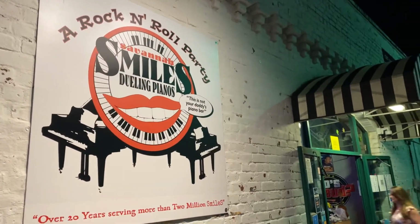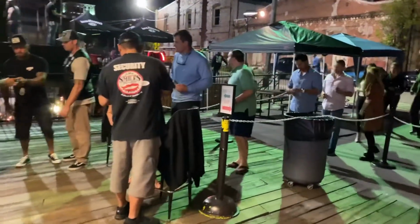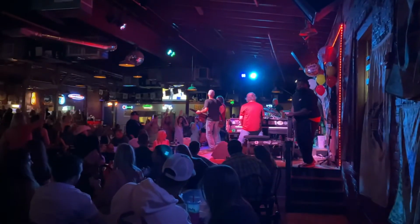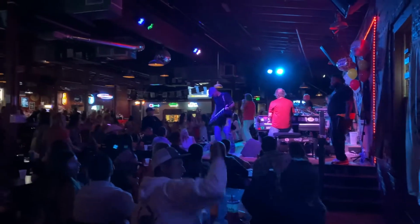Even on weekdays, you'll find a good crowd here. Now, this place, it says right as you walk in, this is not your daddy's piano bar. Actually, it is. A lot of the songs here are classic rock songs. If you're in your 20s, this might not be the place for you. Most people are 40-something or plus. But the music's good, and it's a lot of fun to go.